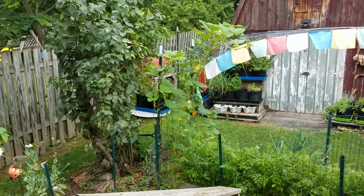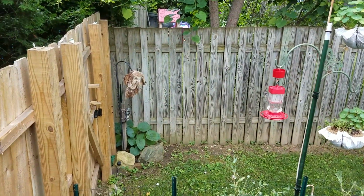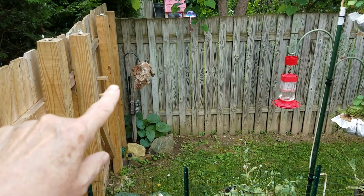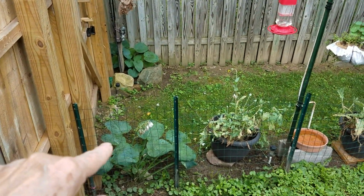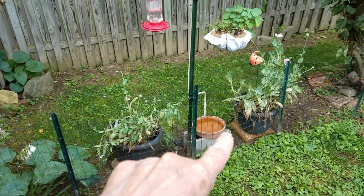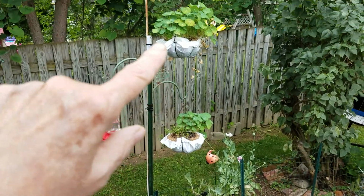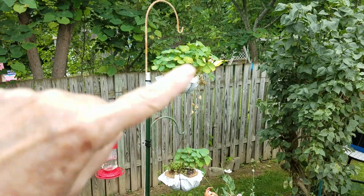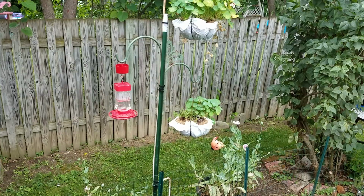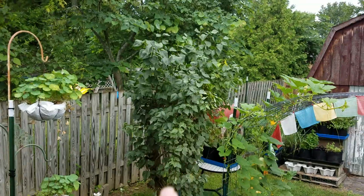Start on the west side of the backyard. Hosta plants, birdhouse, some more hosta plants, poppies in the pot, nasturtiums hanging down off the hook, hummingbird feeder, a lilac tree.